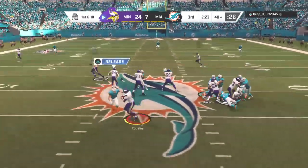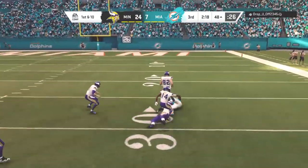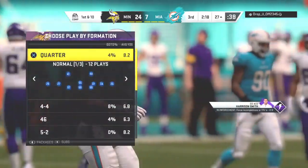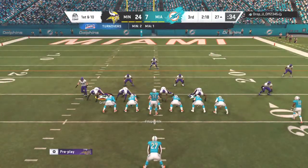Following the interception, Cousins. Now the hit comes, and Cousins lost the football. And this is picked up by the Dolphins. And a huge return as he'll take this one all the way down inside the 30-yard line. No, they went empty set there. No backs in the backfield. All receivers out in the pattern.